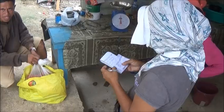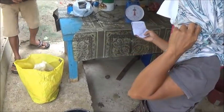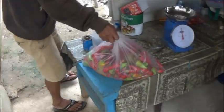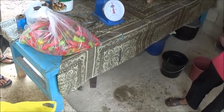How many kilos of peppers? 3 grams? Of the peppers? That's more than 3 grams. 3 kilo? 3 kilo. Wow, that's a lot of peppers. I knew we had a lot out there. I didn't know we had 3 kilos of them.